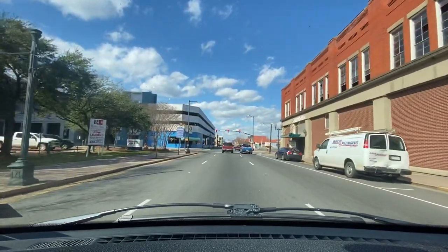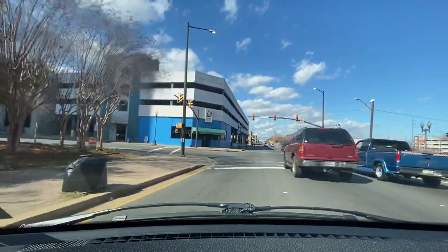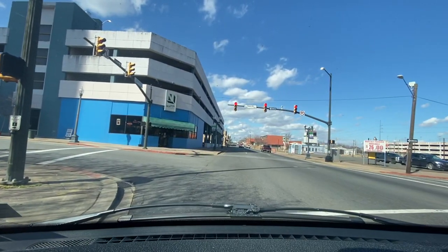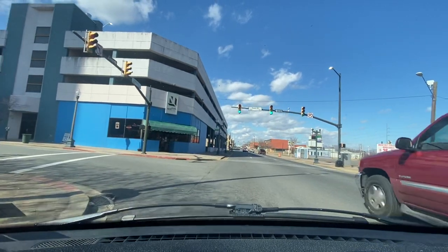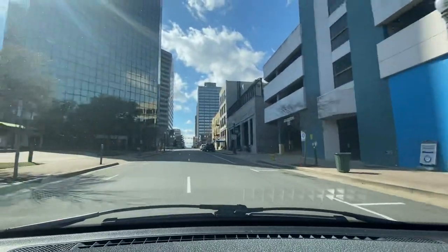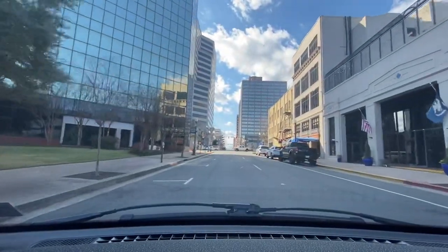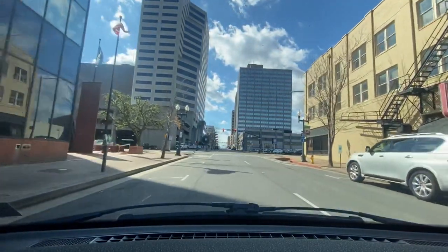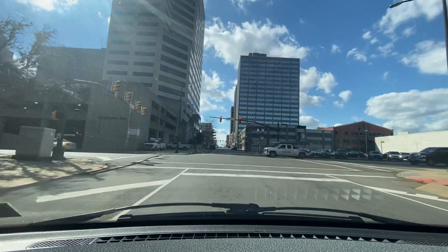We got the Sandbar on our right. I'm going to make this left-hand turn. Spring Street and Travis Street. We got Sam's Town on my right-hand side. Let's make this left-hand turn on Travis Street. We got the Remington Suite Hotel on my right-hand side, and the Stray Cat. Looks like a pizzeria on our right-hand side.